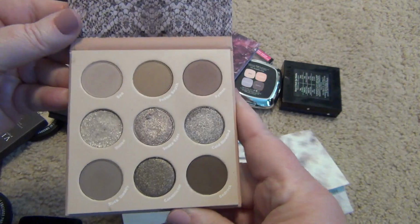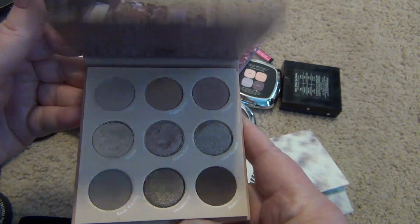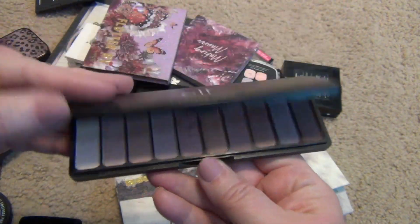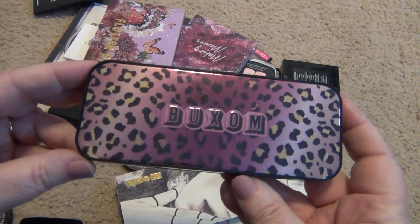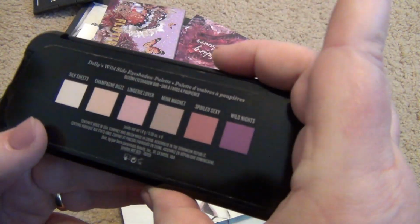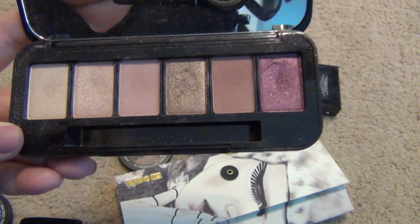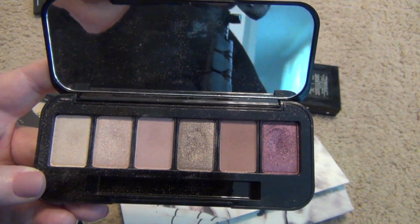ColourPop, that's Taupe. This is a beautiful cool tone palette. This is the e.l.f. Rose Gold palette. I'm going to put that in cool tone. This is Buxom Dolly on the Wild Side. I think I'm going to put this in the neutral with a pop of color.